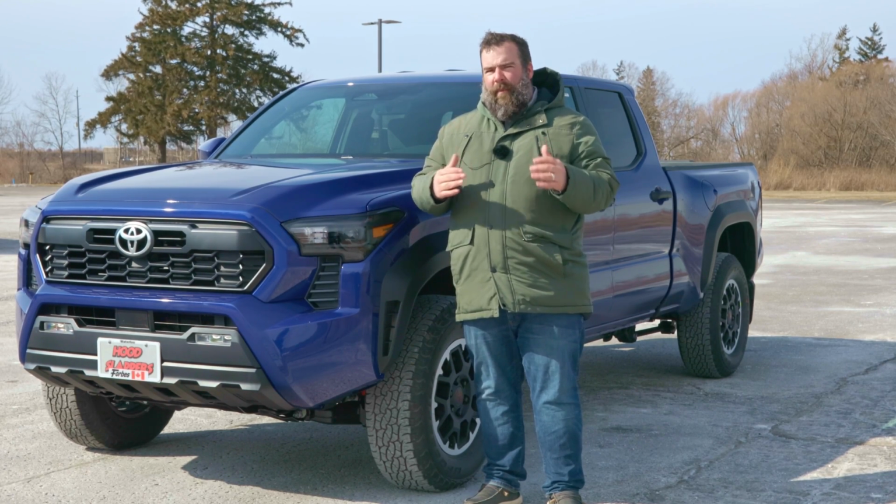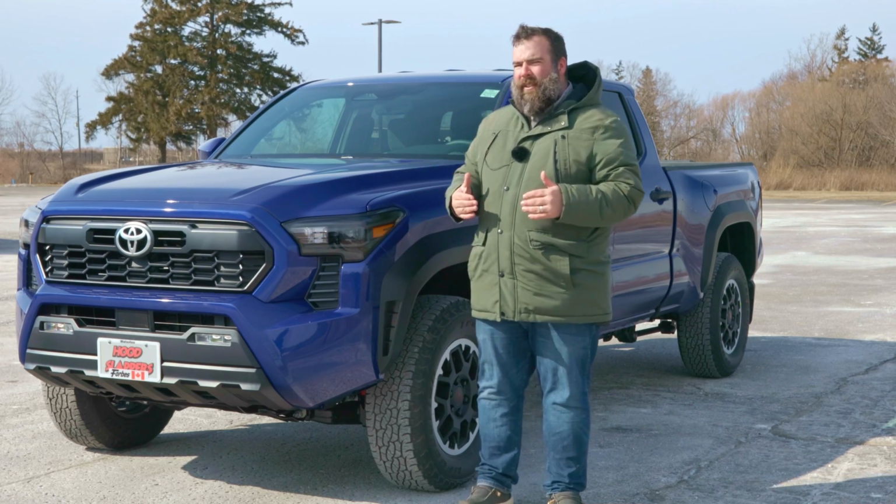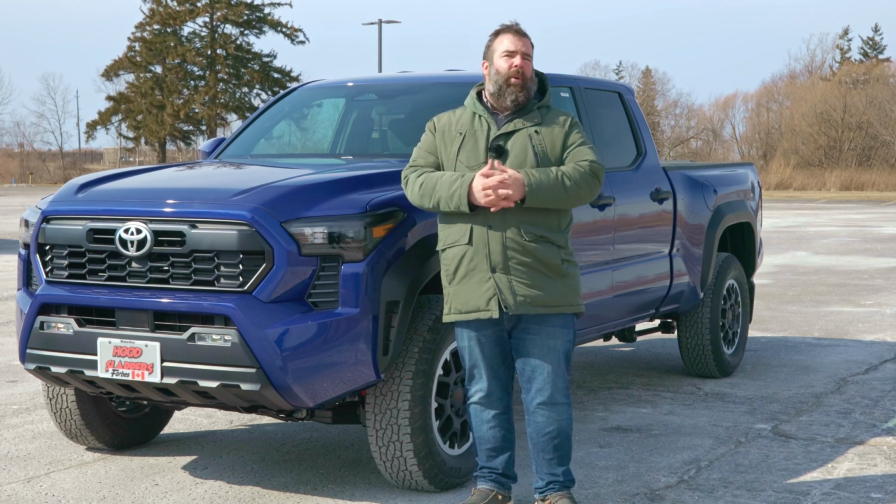And although the fuel economy numbers compared to the two are negligible, this still shows me that Toyota's open to try new things to give their customers the best experience. And soon, we're going to see more of that as there's a hybrid on its way.